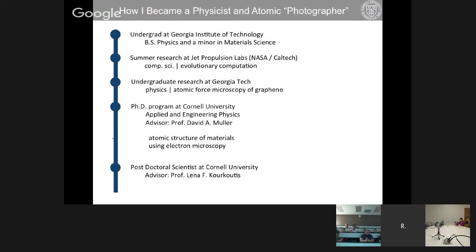And I was already into characterization of materials a little bit, and when I saw the electron microscopes and the work that what would become my advisor, David Muller, was doing, I got really excited about it. And so I dove into electron microscopy and characterization. And I've been doing the physics of characterization and of materials since. And now I'm a postdoc in Professor Kirkudis' lab, doing similar things, but with low temperature. So we're now going to liquid nitrogen and maybe beyond that to understand phase transformations in materials.